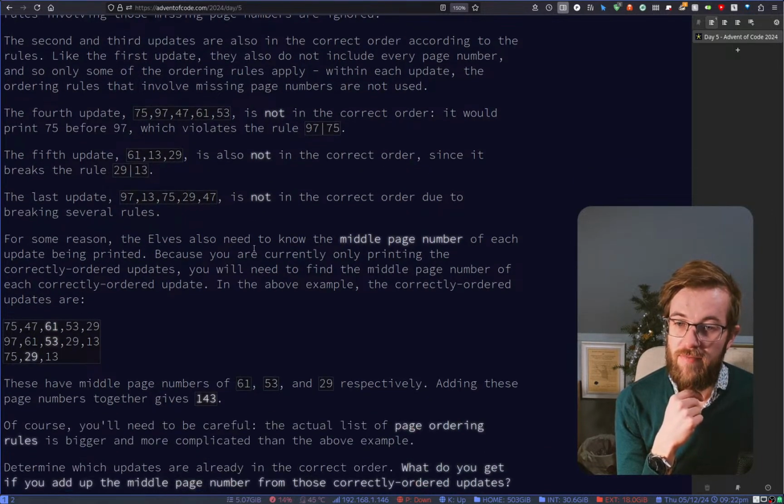For some reason, the elves also need to know the middle page number of each update being printed. Because you are currently only printing the correctly ordered updates, you will need to find the middle page number of each correctly ordered update. In the above example, the correctly ordered updates are 75, 47, 61, 53, 29, then 97, 61, 53, 29, 13, and 75, 29, 13. The middle pages are 61, 53, 29.